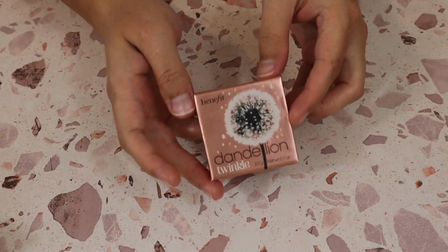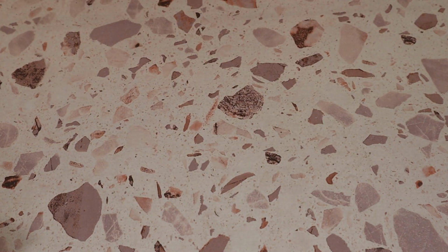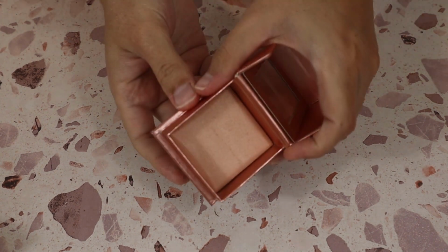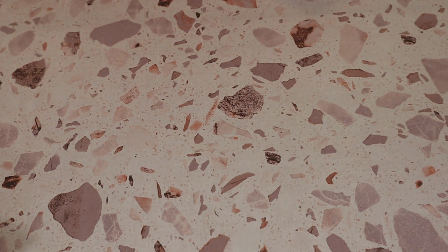Okay, so I have this one. This is from Benefit. This is the Dandelion Twinkle. First off, it smells absolutely divine. It has that beautiful Benefit box blushes and highlighter scent to it.